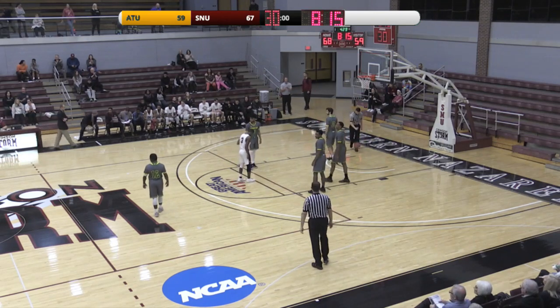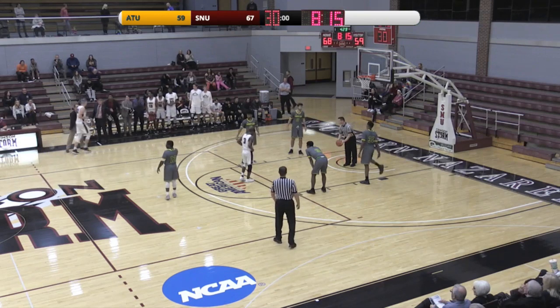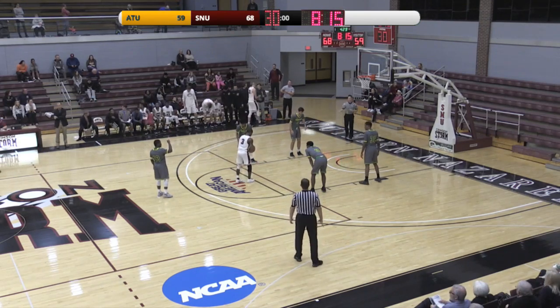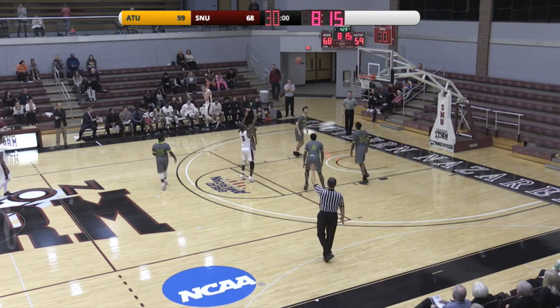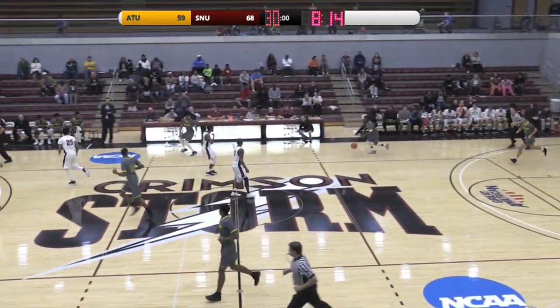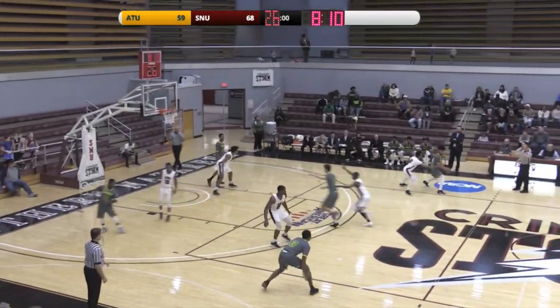Spate hits the first as R.J. Palmer comes back in for Noah Starkey. Spate goes 2 for 2. He's got 11 points now to go along with 3 steals and 7 assists.